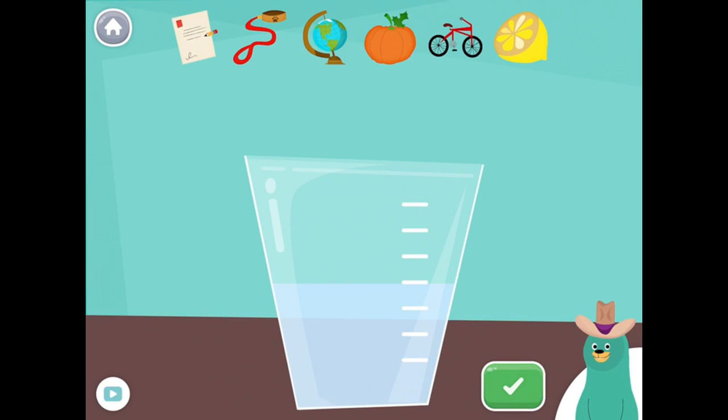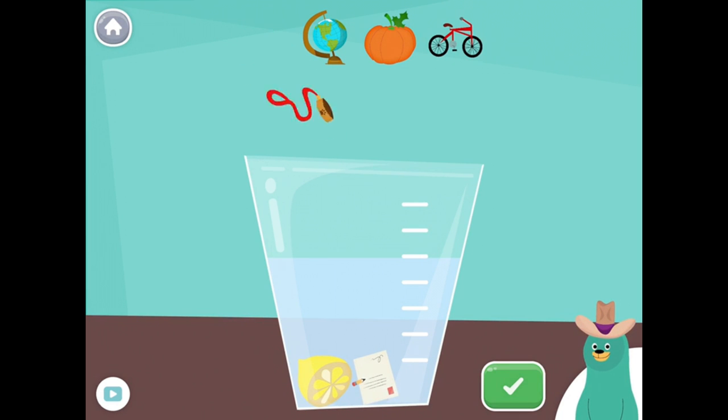Drag all the things that start with the L sound into the glass. Letter. Leash. Lemon. Bike. Pumpkin. Globe. Leash. Great! You put all the things that start with the L sound into the glass.